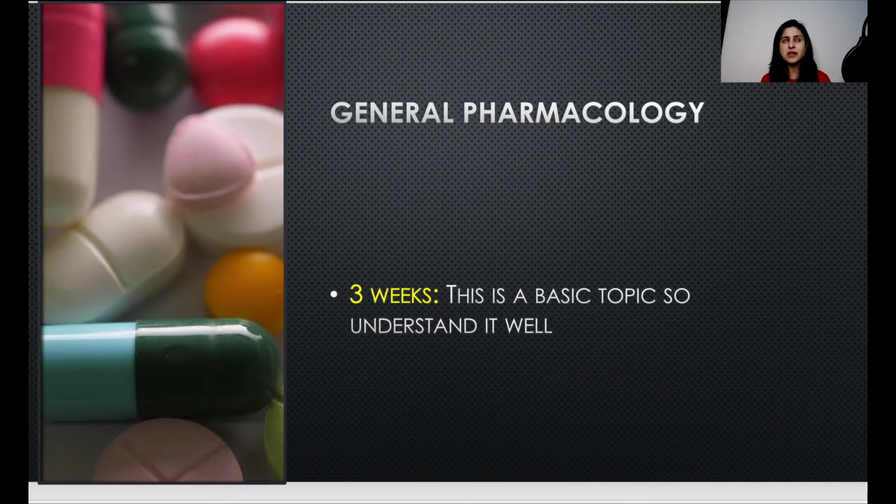It's a basic chapter, so when you start pharmacology, you will take some more time to get used to it. Routes of administration, pharmacokinetics, pharmacodynamics, adverse reactions, and factors modifying drug actions will be covered in general pharmacology. More stress should be laid on routes of administration, kinetics, receptors in the dynamics, and a little bit about ADRs.